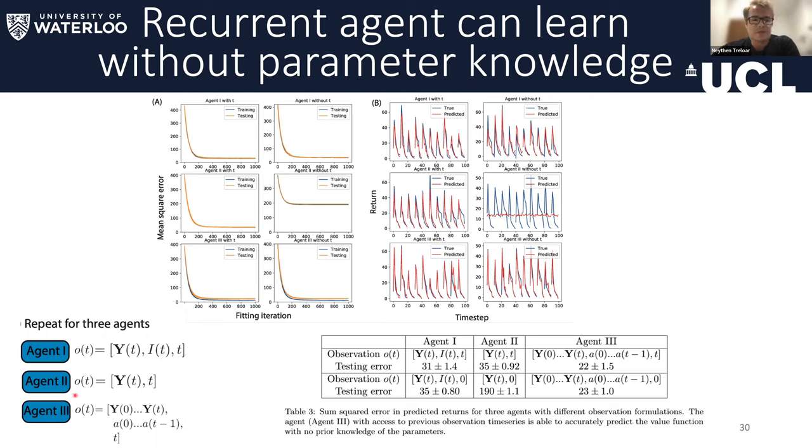So then we tested a couple of different formulations. We tested one basically as a negative control where we just took this out, right? And then we tested agent three, which is the interesting one, where we replaced this with basically the full experimental trajectory. Okay, so if you're at time step T, you know everything that's happened before time step T, so every observation and every input so far, as well as the current observation and the time step.